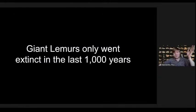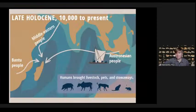And like I said, all of them are gone by about 1,000 years ago. The thing that happens about 1,000 years ago is humans really become densely populated on the island. We think that humans arrived in Madagascar, it's really unclear, actually. The error bars kind of keep getting pushed back further and further in time. It may have been as long as 10,000 years ago that humans first arrived on the island.